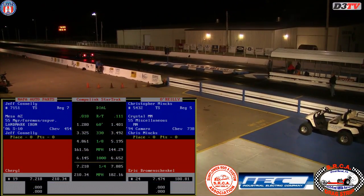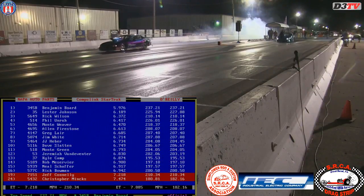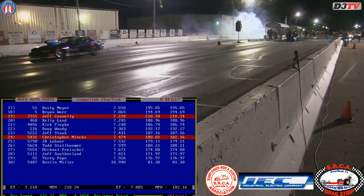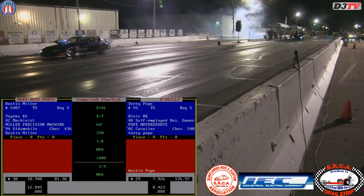Jeff Connolly does what he needs to do. Chris Minks does what he needs to do. 2 more cars out of the burnout box. We get ready to continue on. Dustin Miller and Terry Pope.